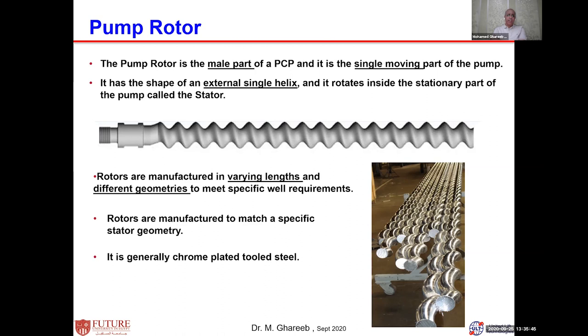It has the shape of an external single helical, like this. There are some different shapes, but in the standard one it's an external single helical shape like this. It rotates inside the stationary part that I showed you before, which is called the stator. Then this rotates inside the stator. It's manufactured in varying lengths, because the length of the rotor and stator is proportional to how much pressure I need to build. I will show you more about that later on.